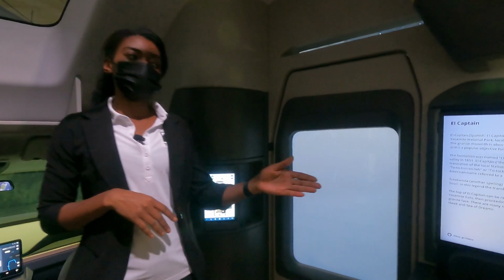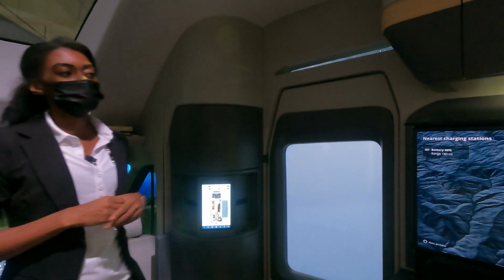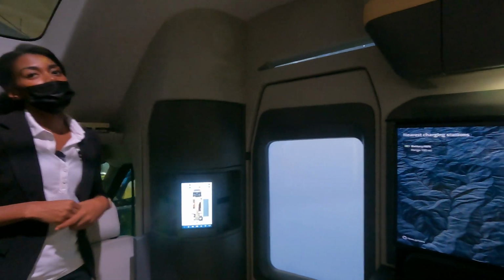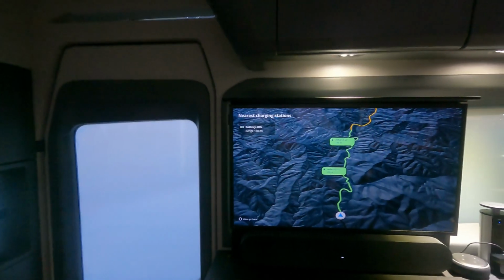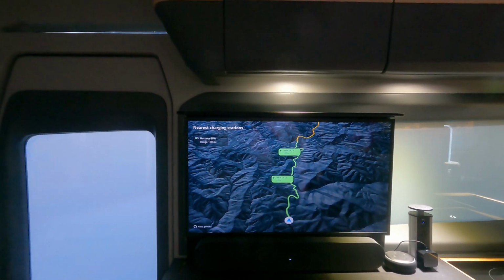So she'll be able to pull up your location, show you the charging stations along your route, but not only that, she shows you the level of chargers that are on at each station. So you can say, oh, let's stop there. That one has a fast charger. We won't have to stay long. We'll go there.